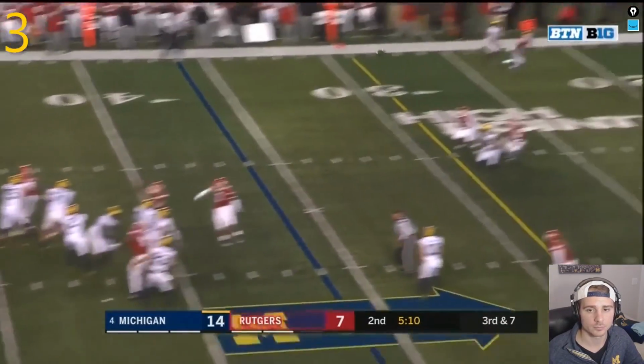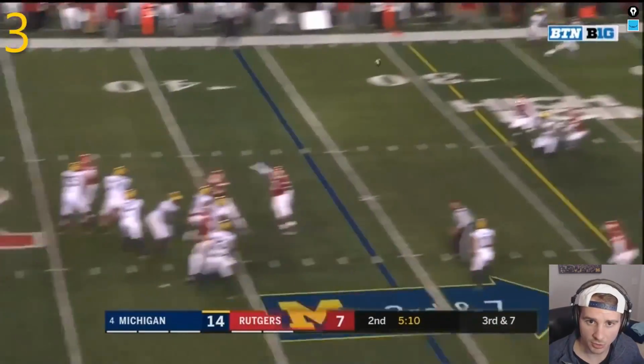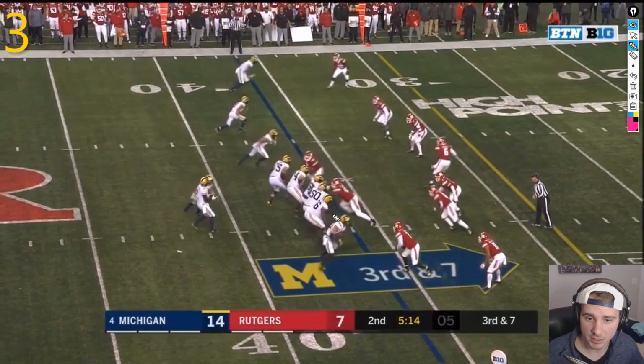Good protection. Patterson with all day and wide open. Huge zone coverage bust for Rutgers to give Nico Collins a very easy touchdown. As far as pass rush, Rutgers is only going to bring 2 initially before bringing this linebacker to his right and this linebacker to his left.